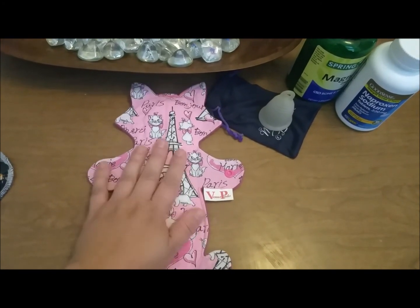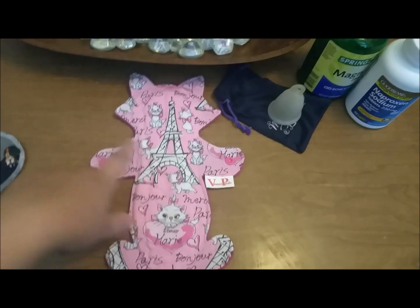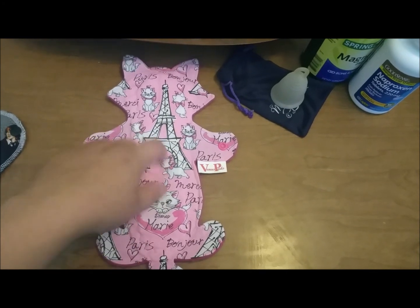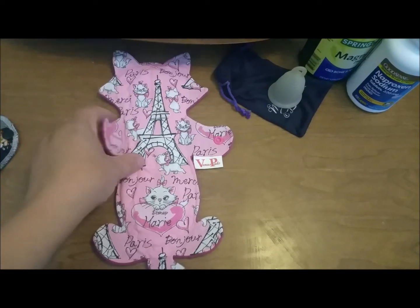And then in the evening, just because I was dying to wear it, I wore this Sweet Venus Pads Marie kitten-shaped light 10-inch cotton top fleece back pad.